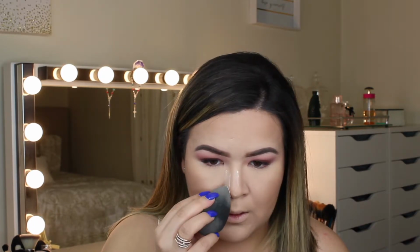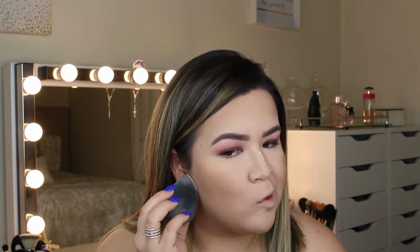I'll put a little bit of the translucent powder right in the middle, just like that. And I'm going to bring it into the sides. And the same thing with my cheek.